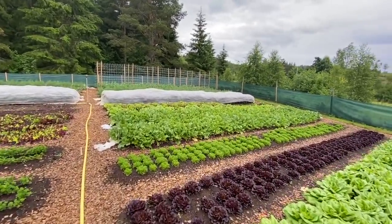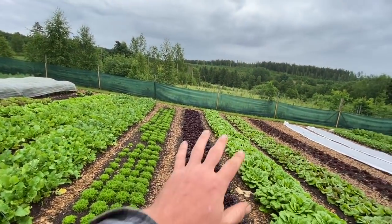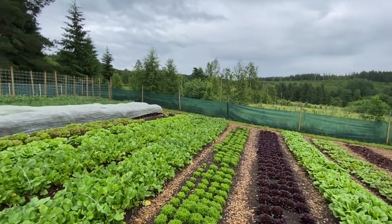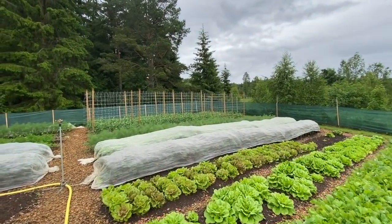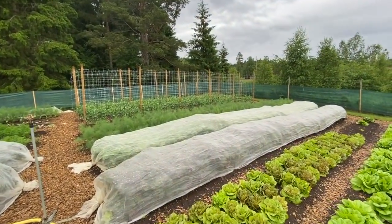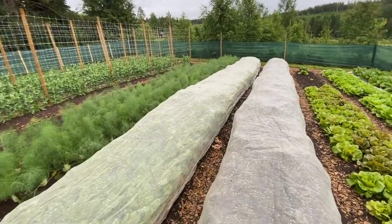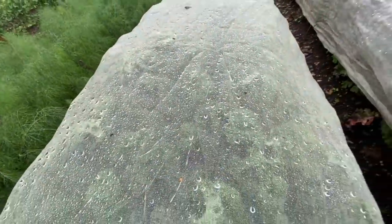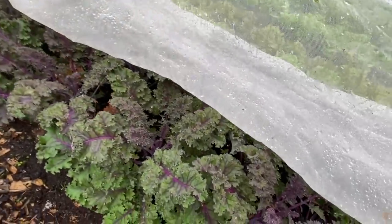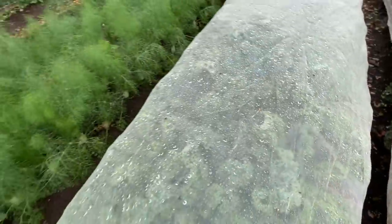More salads here, and we've suffered a bit from the restaurants not being open this year. We would typically put a lot of salad, maybe 50 to 80 a week, to restaurants that are not open this year, obviously. And that's led to a little bit of overproduction, I would say. We didn't adapt our plan in any way due to being on holiday and not really knowing what was happening with the virus. But really nice kales under here.